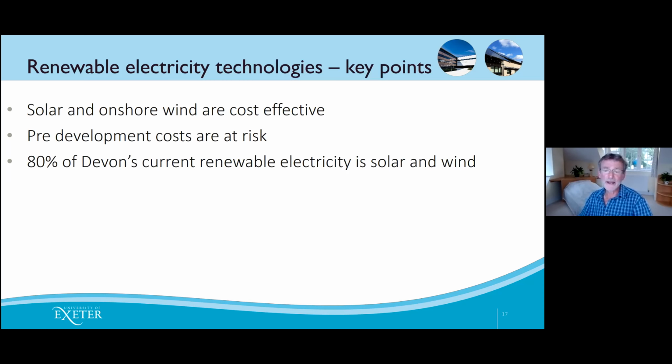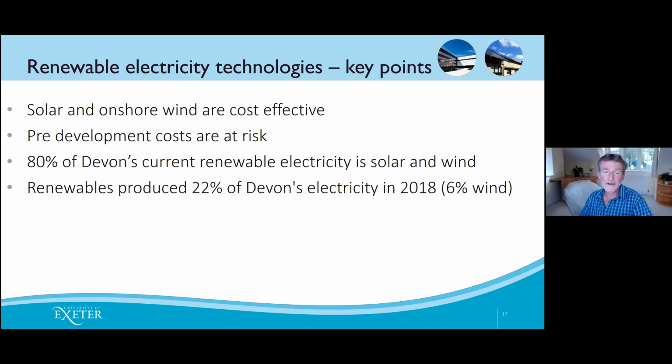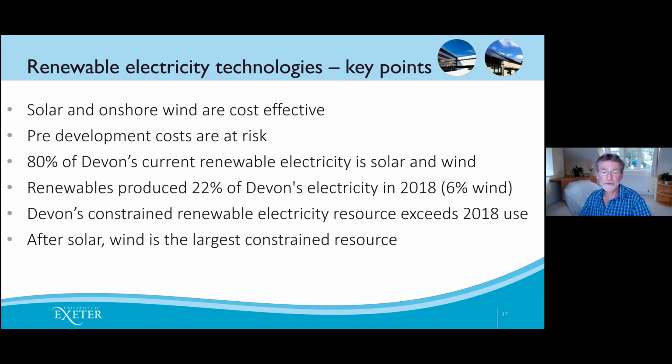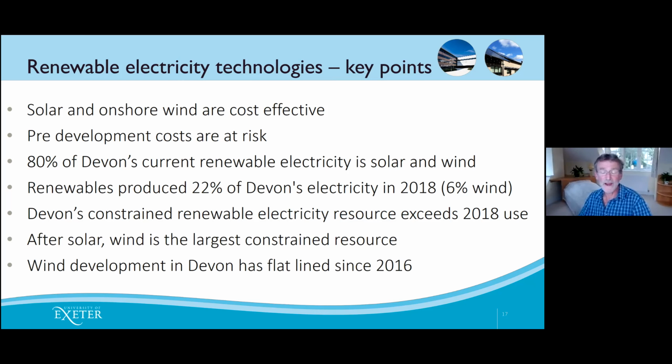80% of Devon's current renewable electricity is solar and wind, and renewables produced about 22% of Devon's electricity in 2018, of which 6% was wind. Devon's constrained renewable electricity resource exceeds 2018 use substantially. In fact, it could potentially withstand a doubling of electricity use. After solar, wind is the largest constrained resource that Devon has, given the current constraints. But wind development in Devon has flatlined since 2016. It has essentially come to a halt.